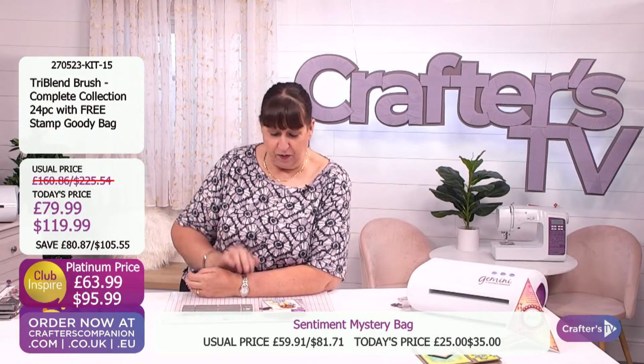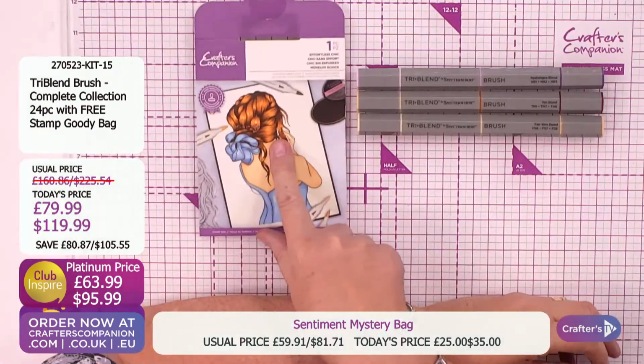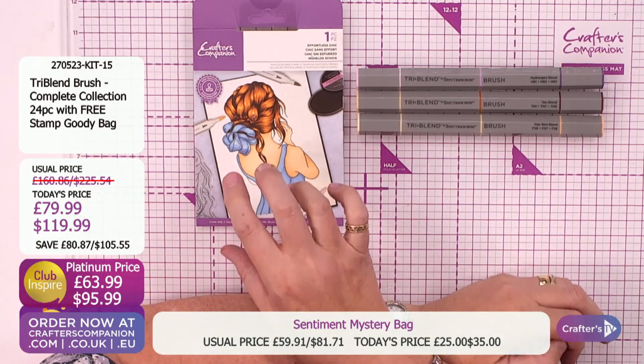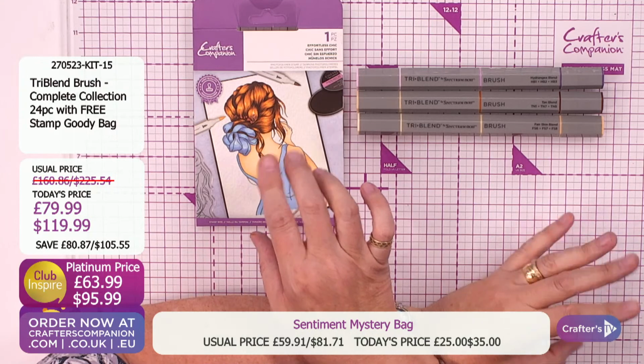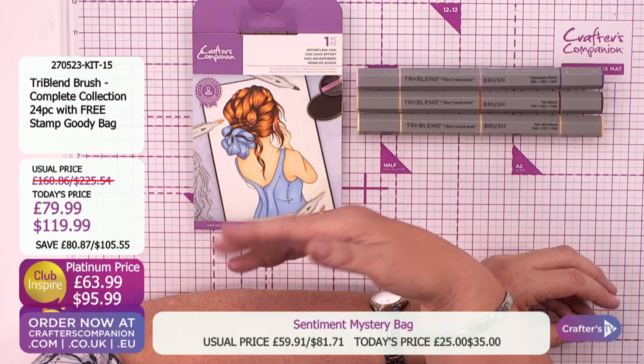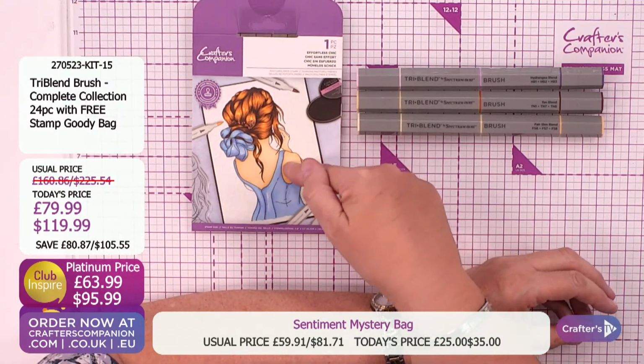So just one of the stamps we're going to use out of there, and I chose that Effortless Chic. I love these stamps, and they're great for practicing your colouring. Any of you that have done the Academy of Colour with Leanne, if you want something to practice with for hair and skin tones, these are lovely.